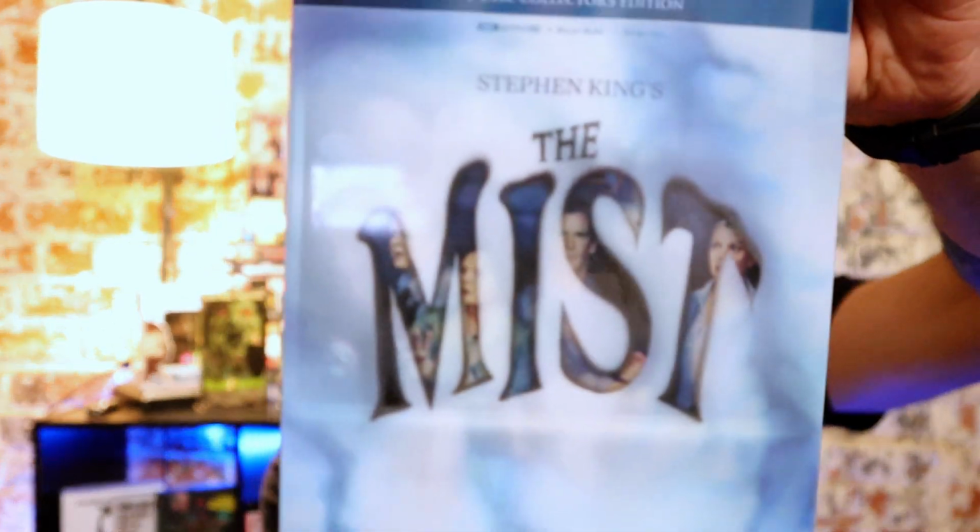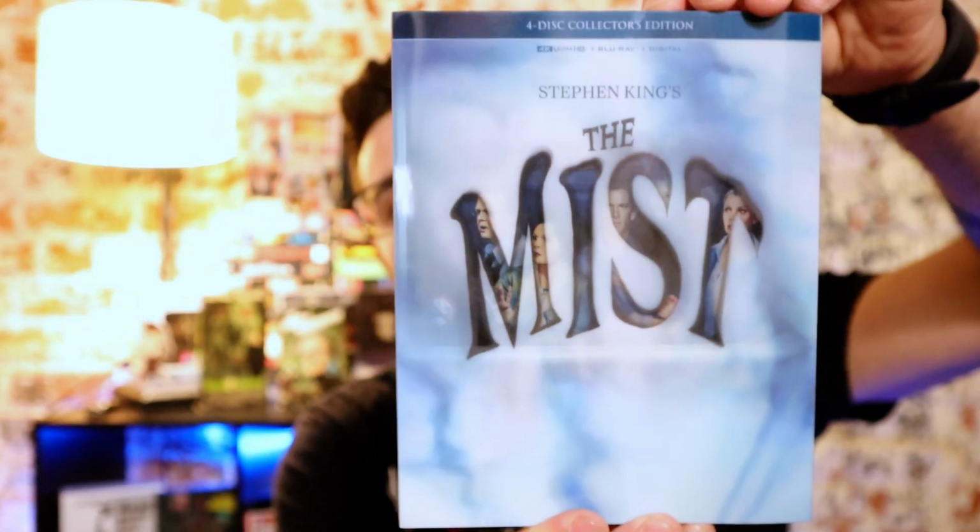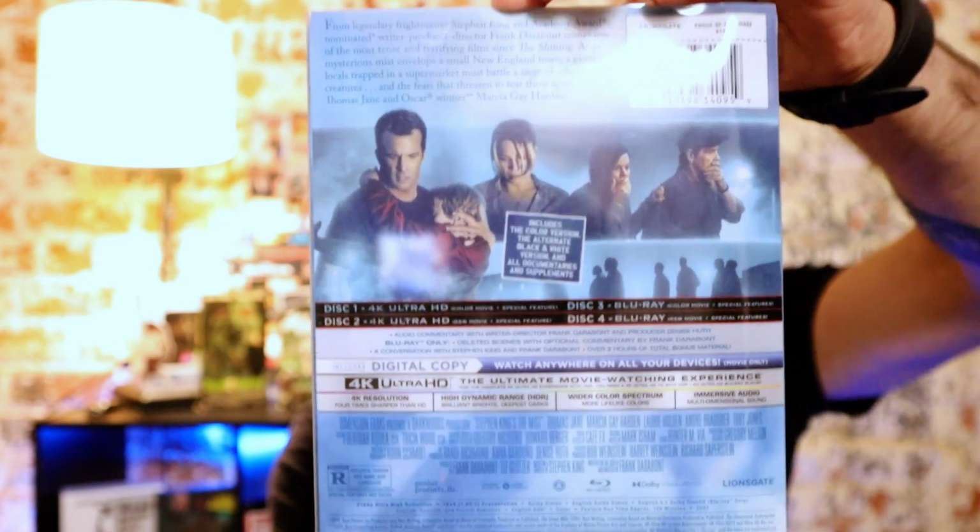So this is a Lionsgate Steelbook, so it is amazing, as always. There's the front, there's the back. I was hesitant, I'll be honest, because the pictures of this don't really do it justice. I think it kind of looked cheesy when I was looking at it, and I couldn't decide because I do actually like the regular artwork for this with its black and the dark green and stuff.